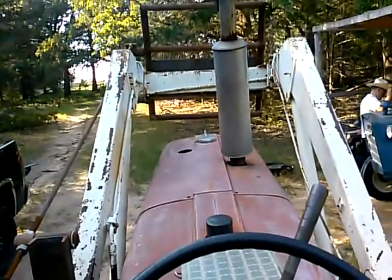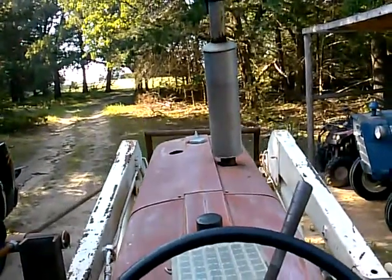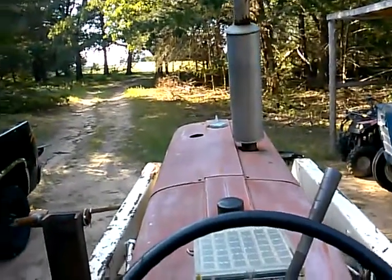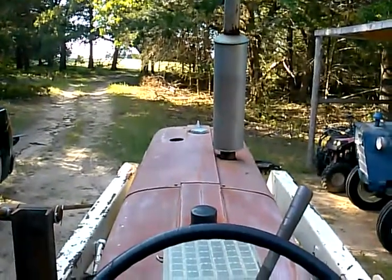I got this baby, I believe it's a '68 International 656. Got it a couple months ago, saved up a while to get it, needed a big one. Do some hay. I'm gonna let her run, charge the battery a little bit.